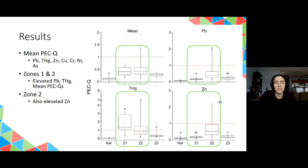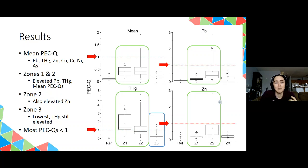And in terms of the actual results, zones 1 and 2, unsurprisingly, based on what we know about the system, were elevated in both lead and mercury, as well as mean PECQ values. And then zone 2 was also elevated in zinc, which is, again, not surprising just based on the differences in what industries were located where on the river. Zone 3 had the lowest mercury value of the contaminated zones, but is still elevated relative to reference sites. And importantly, most of our PECQ values were below 1. So with the exception of mercury, we shouldn't be seeing a lot of adverse effects being driven by contaminants like lead and zinc.